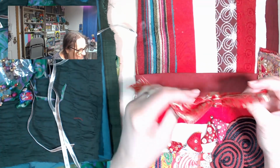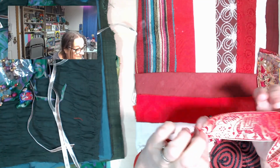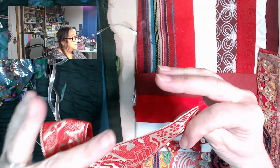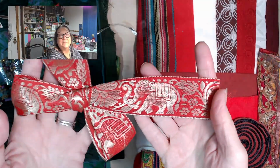Look how beautifully presented. It's a lovely piece of ribbon. I'm going to leave that in a bow for now. Gorgeous. So it's got elephants now. Which is the right way? That's probably the right way, isn't it? I don't know. I think it works either way. But anyway, it's an elephant on a red background. It's absolutely beautiful.